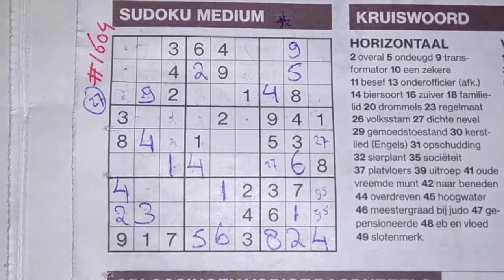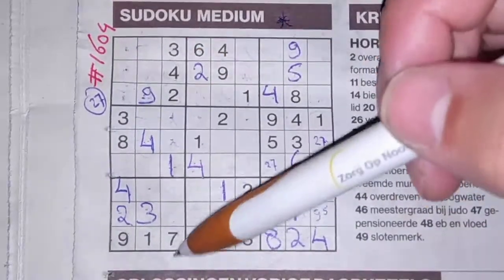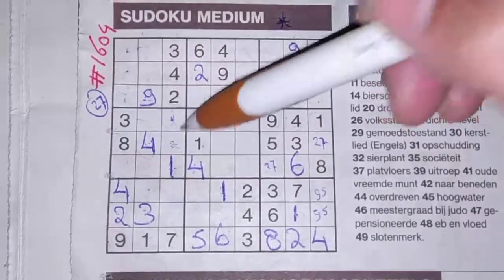Alright. How about the 9 in the first column, 9 in the second column? So in the third column, only two places for the 9, here or there. We see here 9, no 9 there, 9 should be there.